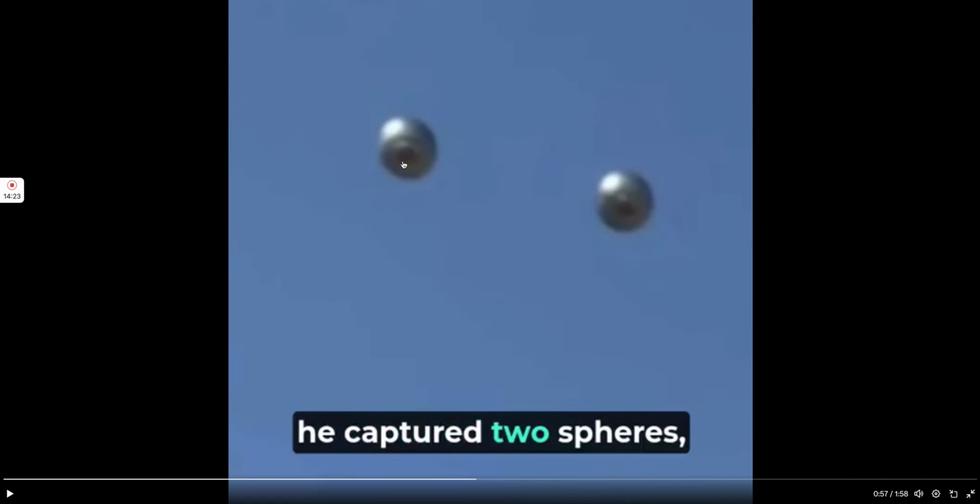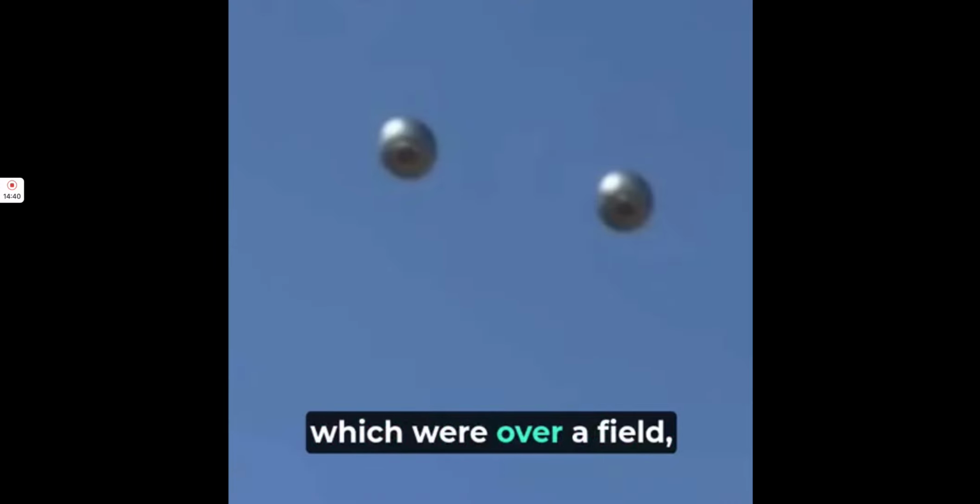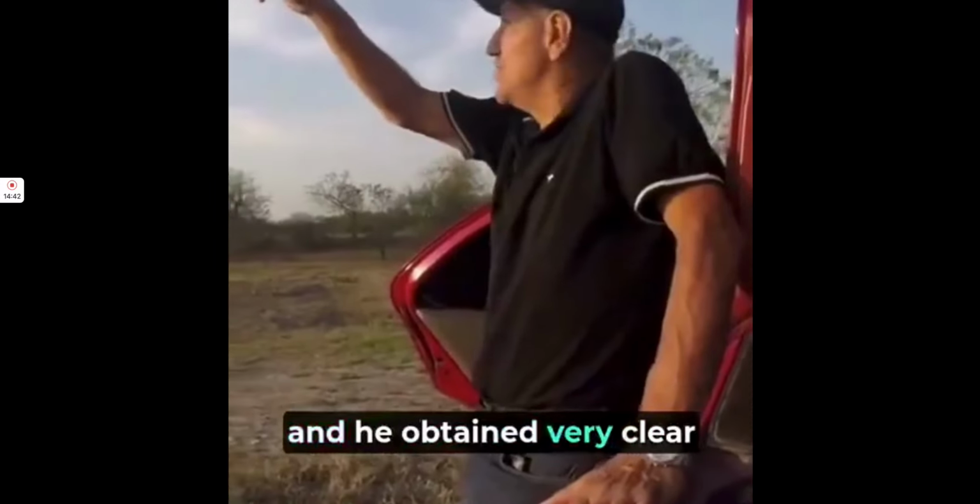Yeah, look at these, right? Now, these spheres have been seen all over the planet now, right? So many people are now capturing these things on their cell phones or on drone footage. 2 spheres, which were over a field, and he obtained very clear and close photographs.